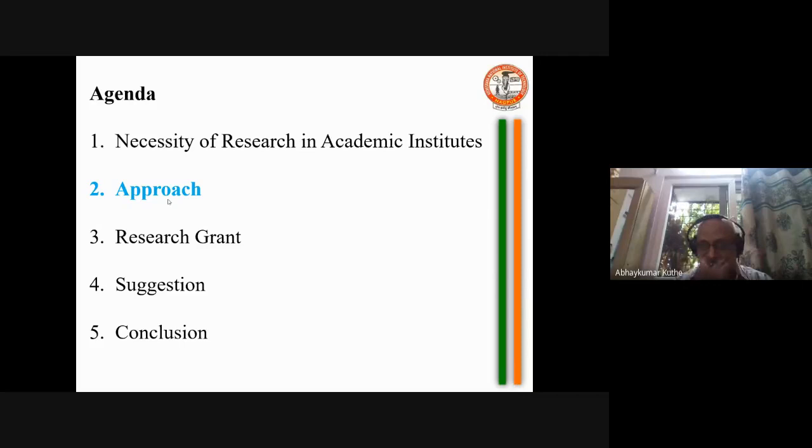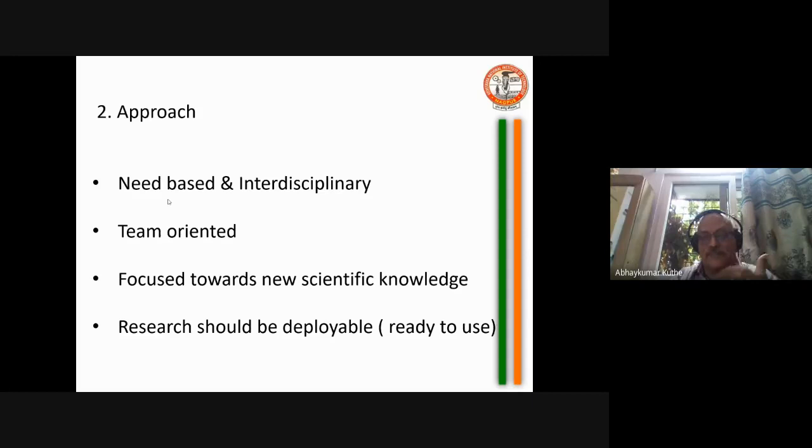I hope once the necessity of research is very clear, what then should be our approach? Because ultimately it is collaborative research that we will have to make crystal clear at the end of the presentation. So the approach is basically four points: first, need-based and interdisciplinary. Secondly, team-oriented. Third, focus towards new scientific knowledge. And last, research should be deployable, ready to use. Your research should be deployable, ready to use. So what exactly do I mean?